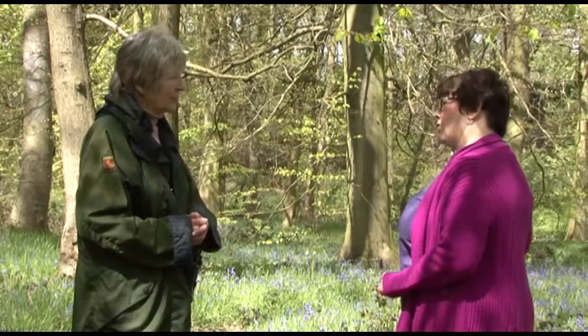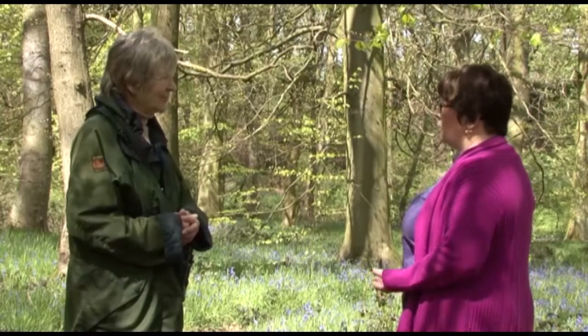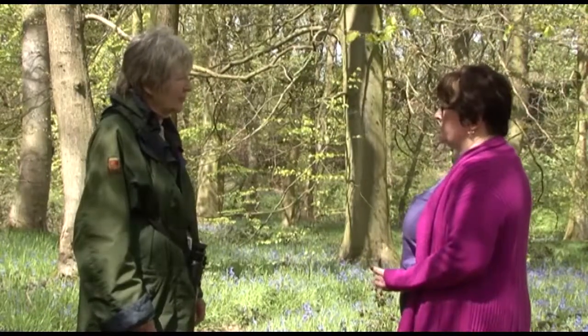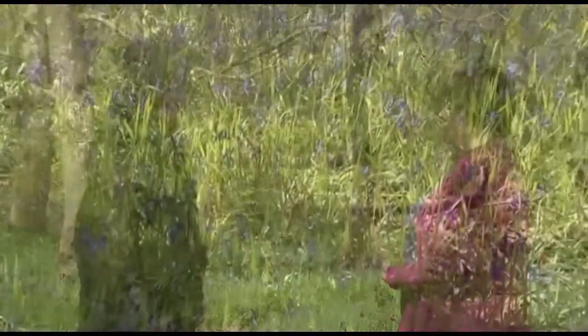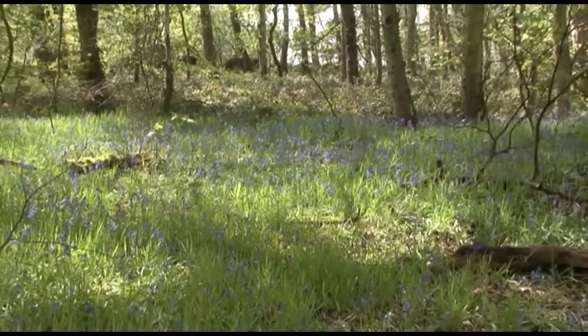Another problem area that they've had in the past is that people have actually picked the native bluebell bulbs to sell commercially through nurseries. Gosh. And another problem is the Spanish bluebell, the garden bluebell, where they're hybridised and we're getting another species.